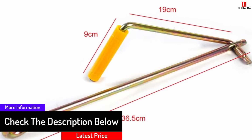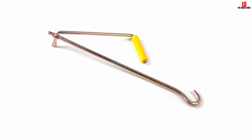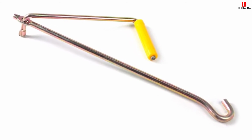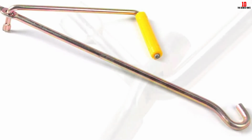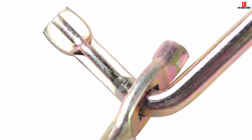The handle is plastic, but I was satisfied with the fact that the whole body is made of stainless steel, which makes this scissor jack rust-resistant and durable. The handle fits most of the scissor jacks, considering that it is a one-hole type, and if you're interested in the size, the diameter is around 0.3 inch.